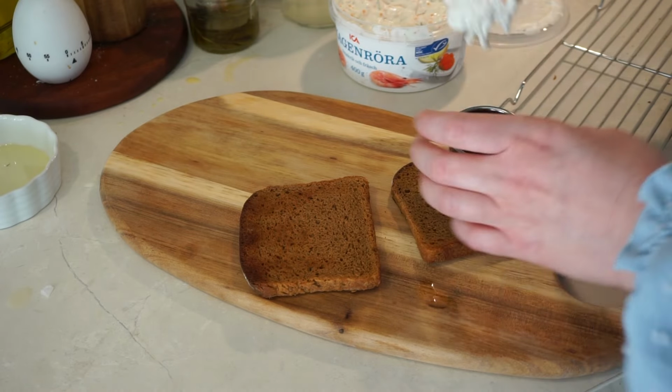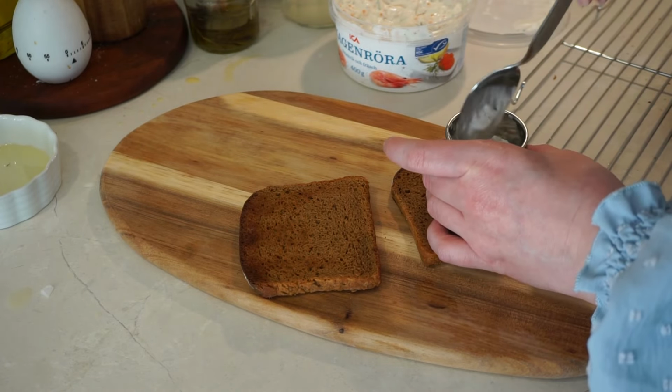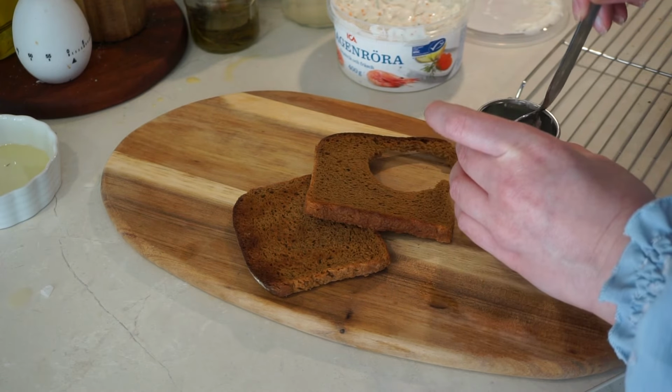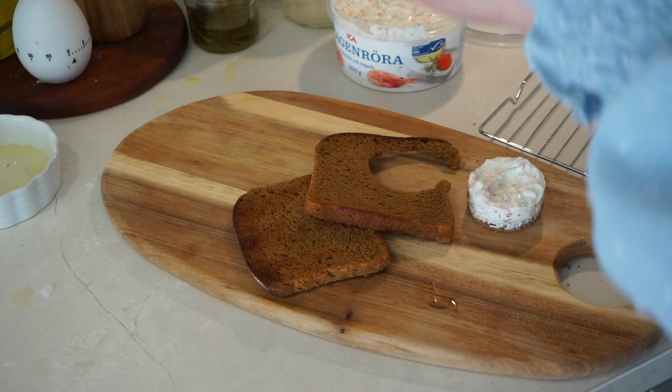Here I am attempting to make the Skagen toast a bit fancier with this round cookie cutter, but it was way too tedious, so I decided to make them into triangles instead.